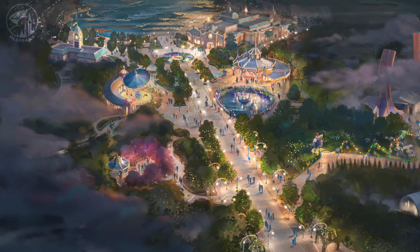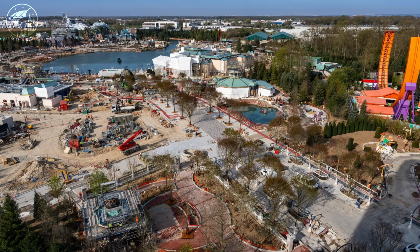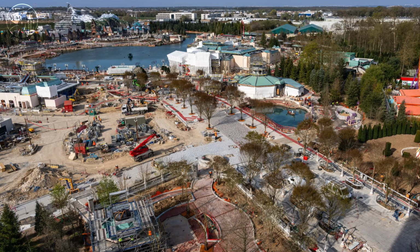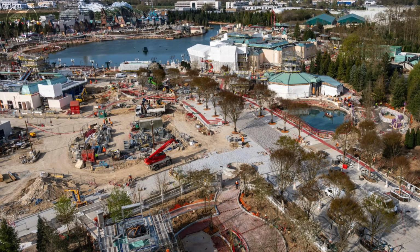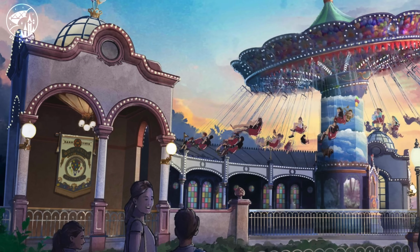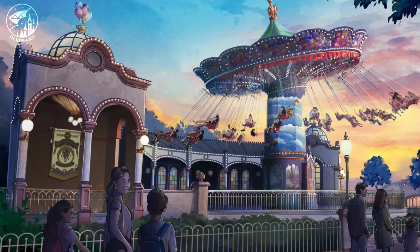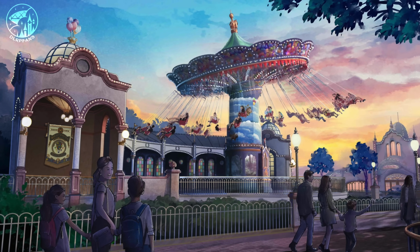Guests will begin their adventure in a charming covered queue area spanning approximately 310 square meters. From there, they'll board a circular platform 20 meters in diameter, with space for 64 passengers per cycle. And here's where it gets really impressive. With an estimated capacity of around 950 guests per hour, this attraction is built with efficiency in mind.